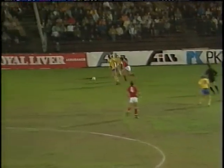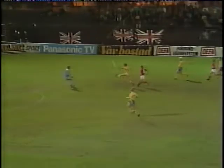Here's Glenn Strömberg. Wilkins. He's already making a run to the right here, and Jan Möller coming all the way, and Hysén decided to play safe.